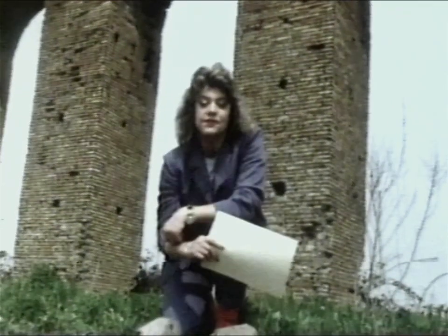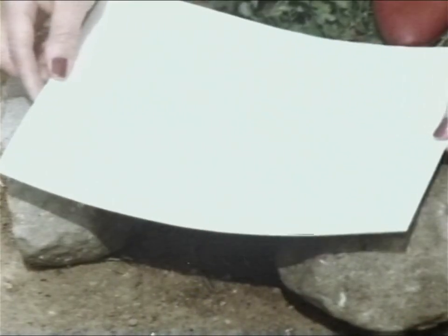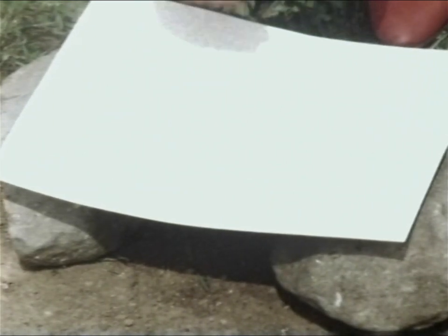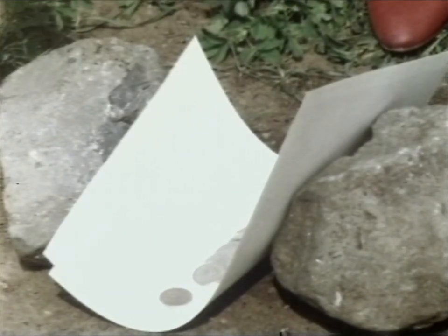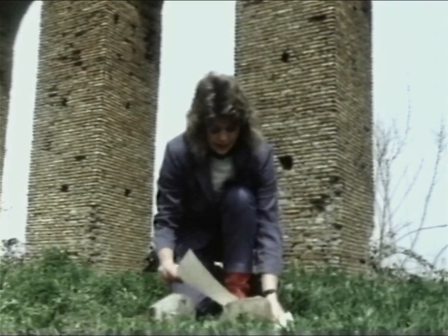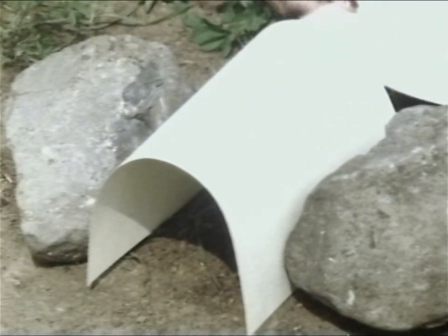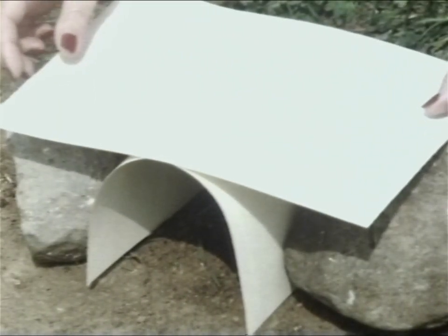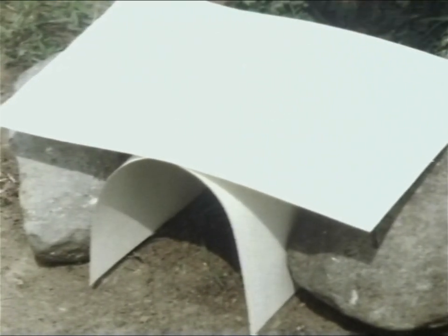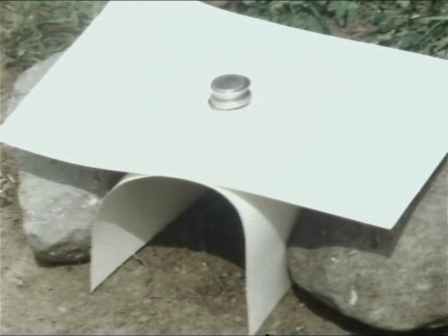An arch shape is very strong, and I can prove it with these two pieces of card. If I lay them flat on these two bricks, and then put some coins on top, it collapses. But if I bend one piece into the arch shape and lay the other piece flat on top, and then place the coins on top, it's strong enough to support it.